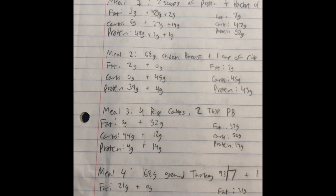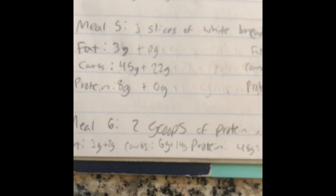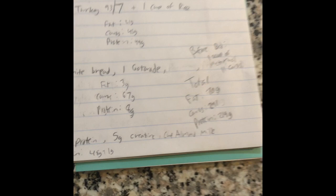There's not too many macros on it, so I can have it really well. I haven't shown you guys my actual meal plan, so this is basically what it is. My handwriting is bad, I get it. I have my meal 6 for my other 2 scoops of protein because I'm taking 4 scoops of protein a day. But I might bump this up to the third meal because I'm going to hit the gym pretty early today.